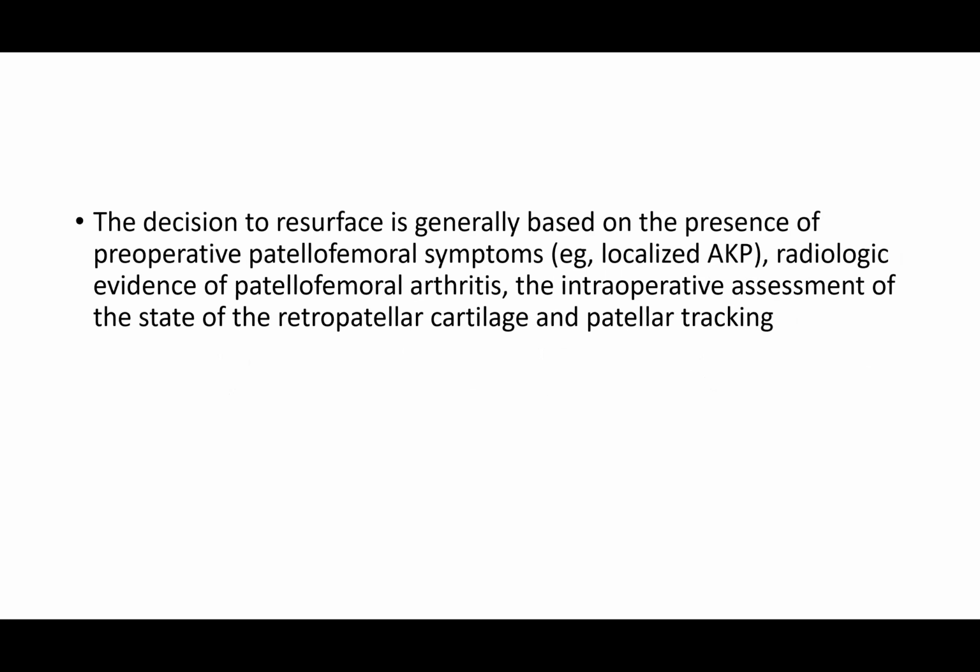The decision to resurface is generally based on the presence of preoperative patellofemoral symptoms, that is, localized anterior knee pain, radiological evidence of patellofemoral arthritis, the intraoperative assessment of the state of the retropatellar cartilage, and patellar tracking.